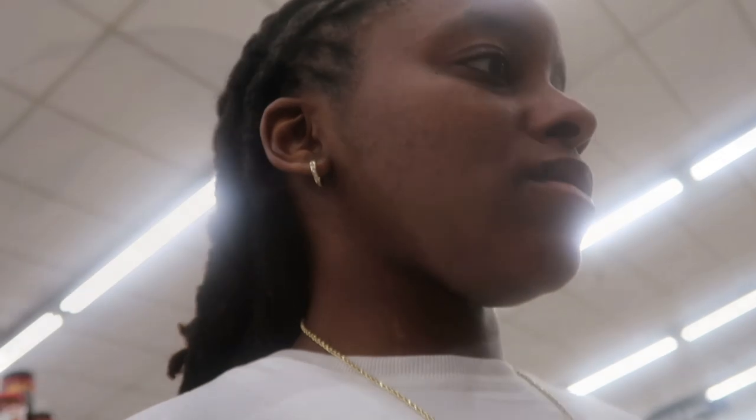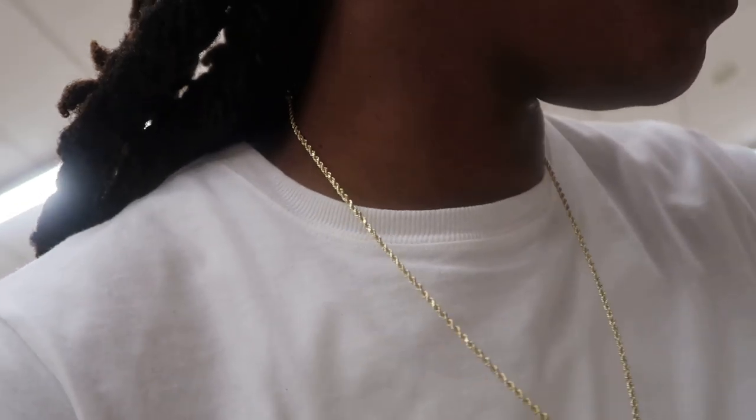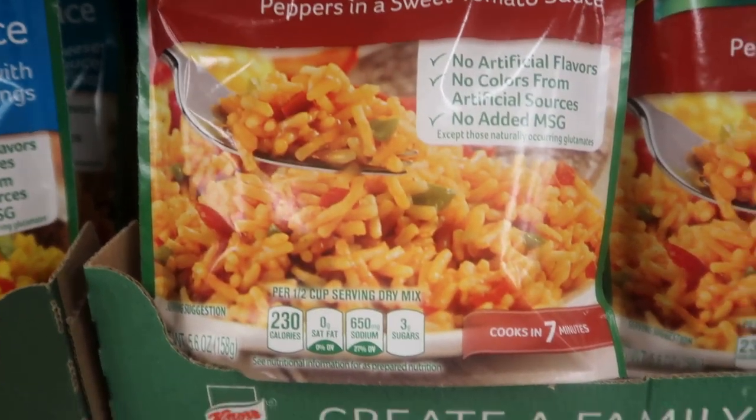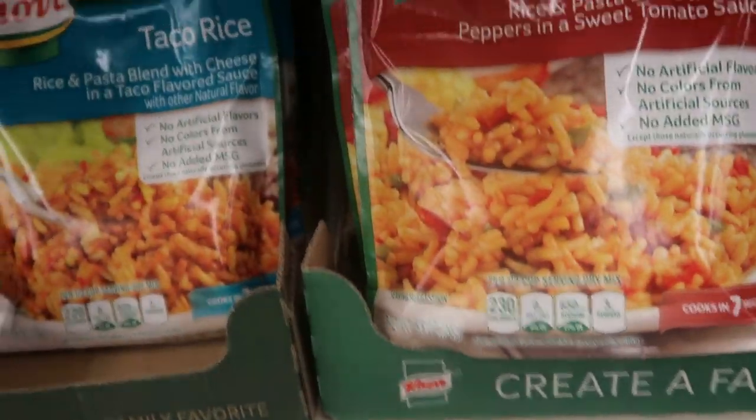I don't know. But what's the difference between Mexican rice and Spanish rice? Oh, one got the tomatoes and stuff. This one got bell peppers. Y'all, what's really the difference, besides that one having tomato sauce? Northside's are so good. Y'all go get y'all some Northside's. I don't think I had the Mexican rice. I've had this one, but I ain't never had this one right here.